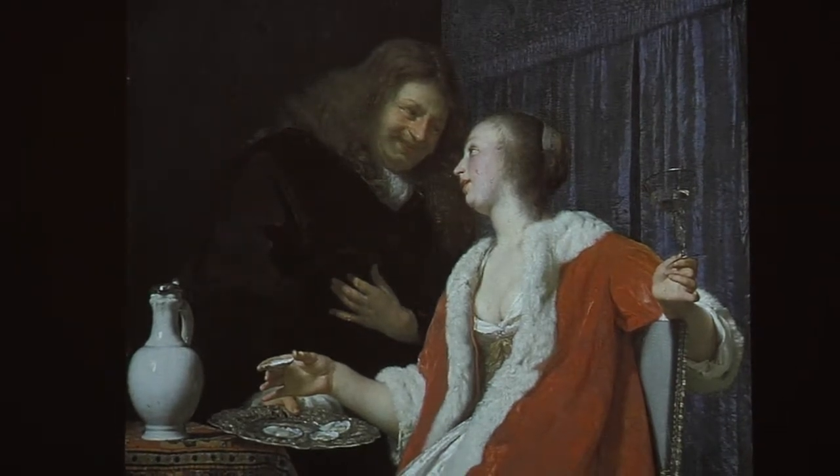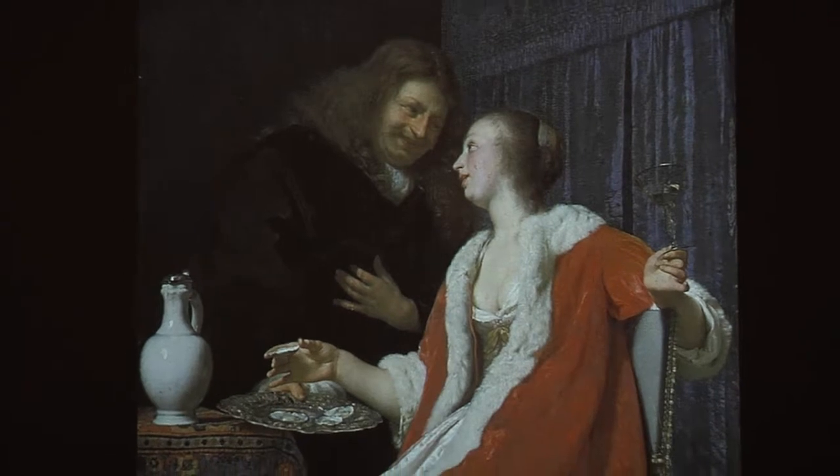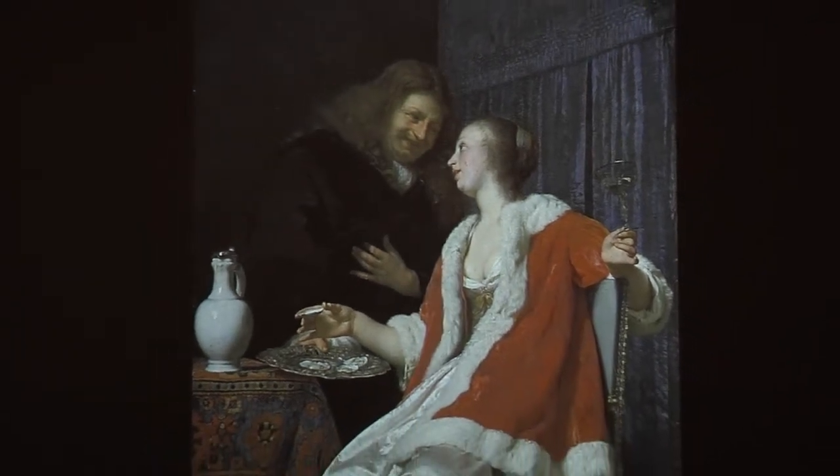By the way, the man and woman in this painting resemble the painter Frans van Mieris and his wife, but they are not depicted as themselves, but as actors in a play. And Jan Steen did the same thing in many of his works, including the already discussed As the Old Sing, So Pipe the Young.